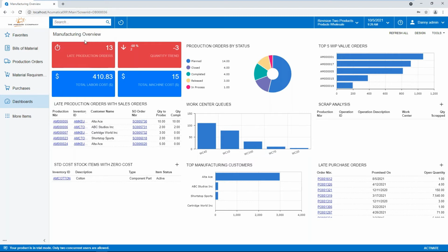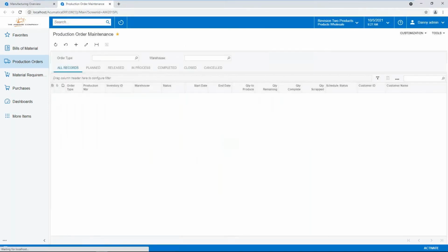So on my manufacturing dashboard, we can see widgets that are set up, such as the late production orders. I have things like production orders by status, and I can do things like specifically filter out work orders that I don't want to see. So there, I've unselected closed, I've unselected complete, and now I just want to see what's planned, what's been released, what's in process.